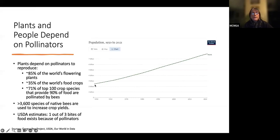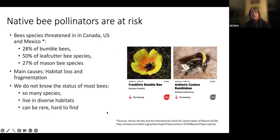And as you can see, this is our rising population on Earth. This was 1950. We had a little over 2 billion people. Last year, we hit 8 billion people. So pollinating crops is a critical service, and people depend on pollinators. Over 36,000 species of native bees are used to increase crop yields. The USDA estimates 1 out of every 3 bites of food are because of pollinators. So pollinators are important. Bees are the most important pollinators.